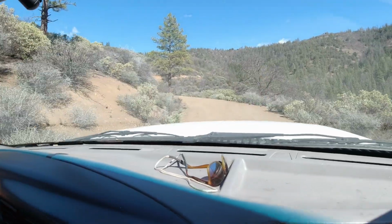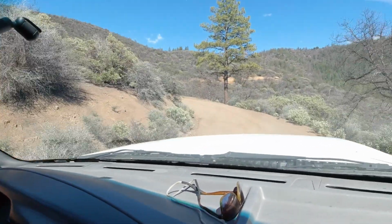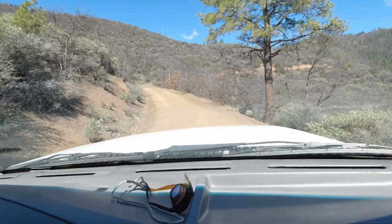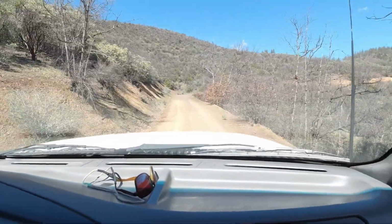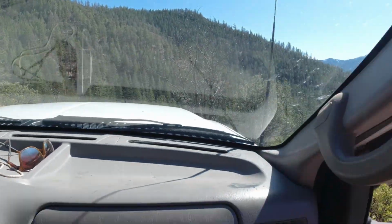So we're headed up to another spot. We found some junk at that other spot and a couple mines we need to come back and explore. And we're headed up the mountain some more. Daryl says he knows of an old stamp mill up here, so we're gonna go check that out. The road here. Oh goodness.